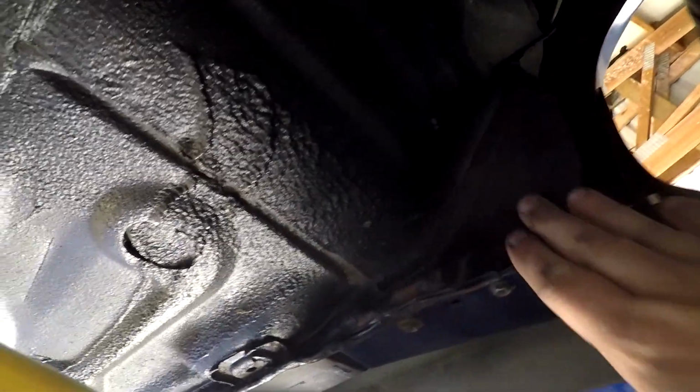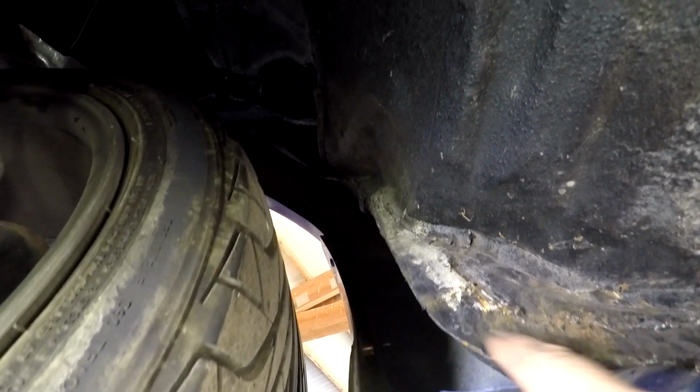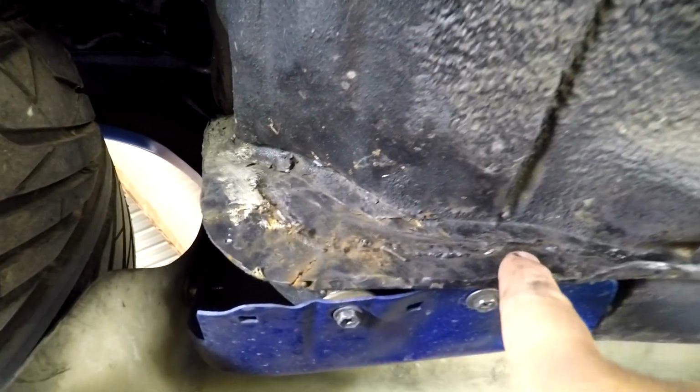You look inside the rocker here, a little bit of surface rust right there, but nothing to be concerned about. You can see the spot welds. If you look on this side, it looks like they put a little patch right here and cut that out, and that has been replaced, this little tiny section there. You can tell the difference on both sides.